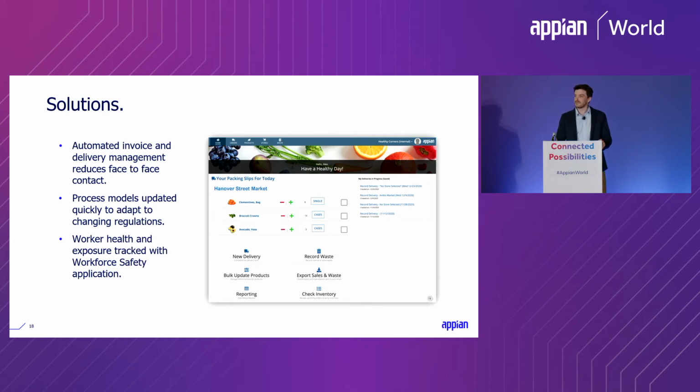The process by which they managed their Community Meals program was also easy to adapt thanks to Appian's low-code platform. They were able to very quickly change their processes to account for the purchasing of new supplies for individual portions and individual packaging of their meals. In addition, worker health and exposure risk could be monitored through the workforce safety application.